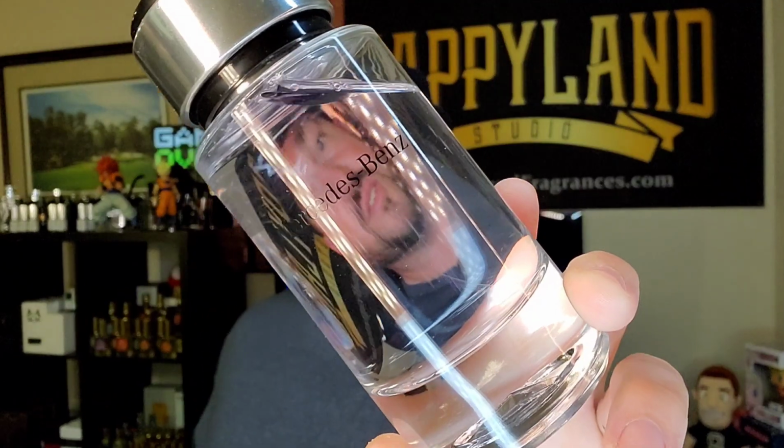It's from Mercedes-Benz, the original Mercedes-Benz. This is some good stuff, guys. Same note breakdown and scent profile as Fahrenheit Cologne. I'm assuming it's basically the same fragrance. I haven't smelled Fahrenheit Cologne, but I'm pretty confident it's pretty much the same thing. Smells great. Like I said, 7-ish hours, maybe a little more on my skin.